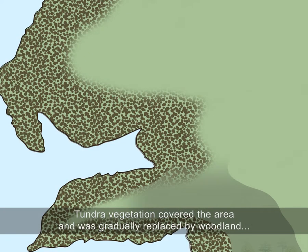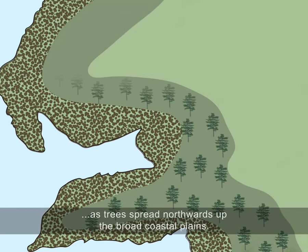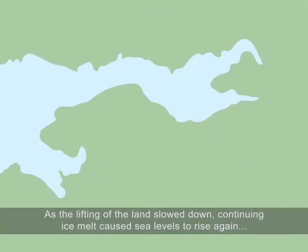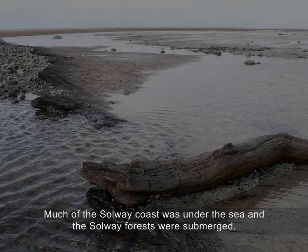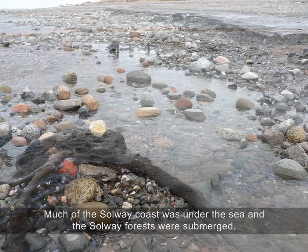Tundra vegetation covered the area and was gradually replaced by woodland as trees spread northwards up the broad coastal plains. Shallow lakes became marshes and bogs as vegetation developed. As the lifting of the land slowed down, continuing ice melt caused sea levels to rise again, and by 7,000 years ago they were about 10 metres above present sea level. Much of the Solway coast was under the sea, and the Solway forests were submerged.